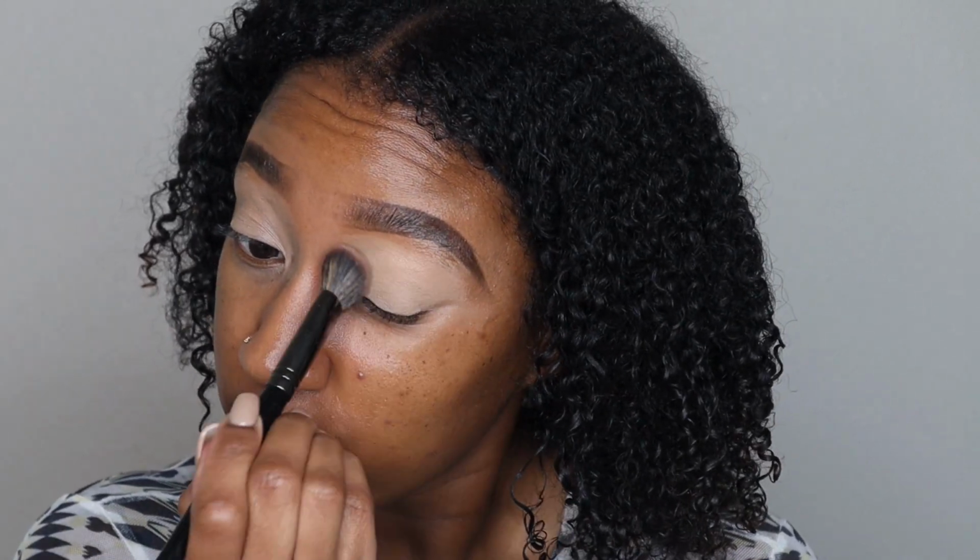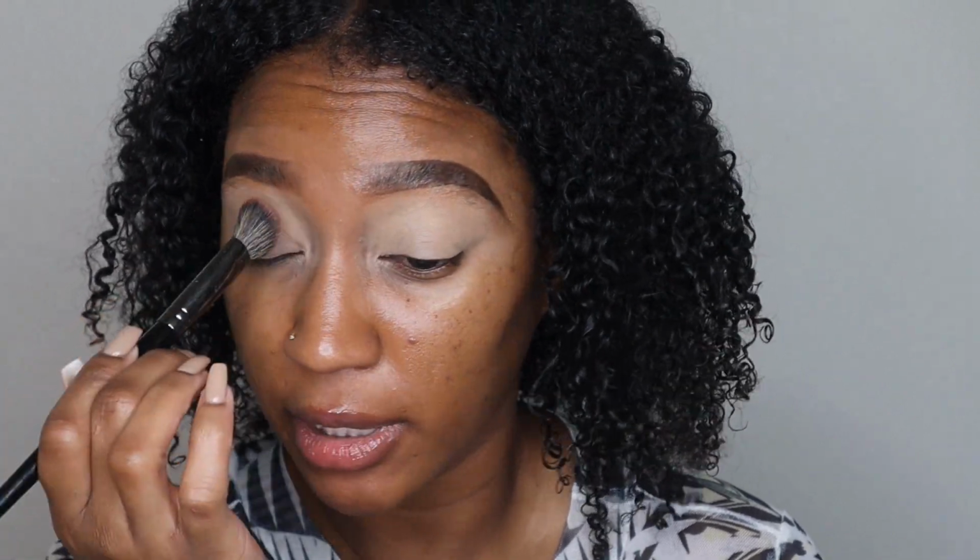And then I'm going to go in and set it down with translucent powder, because I always set down my eyeshadow primers with translucent powder because it just cancels out everything and it makes a nice smooth canvas for your eyeshadows to blend on top of.